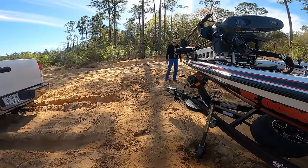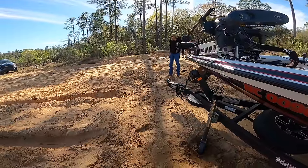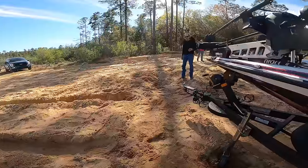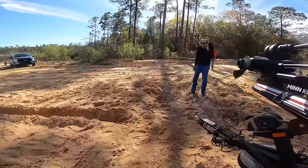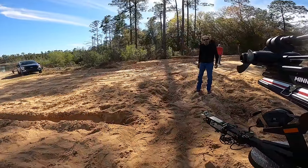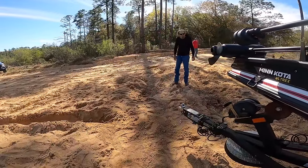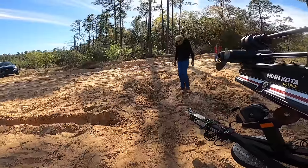We done been out here digging trenches. Where you want to go with it? We'll get it hooked up. You want to try to launch it? No. We were going to, and then decided not to. So after we get it out on flat ground where he can hook back up to it, then we're going to skedaddle. All right, I'll just pull it up to you. Thank you so much.